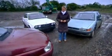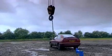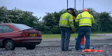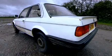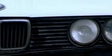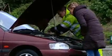Got it? Good. Being dropped from 30 feet is the equivalent of driving head-on into a wall at 30 miles an hour. Which do you think will withstand the crash best? The legendary German build quality of the BMW 3 Series, or the Mitsubishi Lancer, or a humble Ford Escort? Each has been given a clean bill of health by our tame mechanic, Paul, and me.